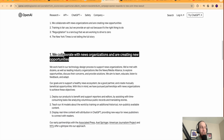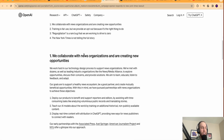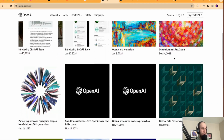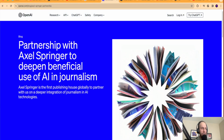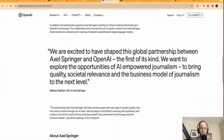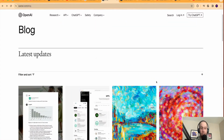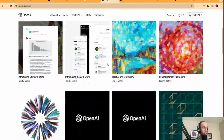It says, "We collaborate with news organizations and are creating new opportunities." So they're collaborating with, I believe they had a company here. If I click company, blog, they just posted about this recently at Axel Springer. So Axel Springer was this journalism company that OpenAI is now partnering with. So this is just one example of how they're partnering with journalist organizations and journalists and things of that nature, just to combat some of these future lawsuits is my guess.